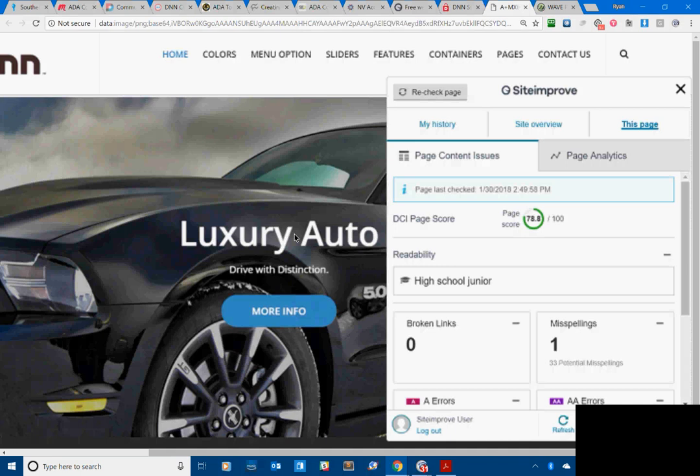Now, where the cost comes in is when you want to have that history and when you want to see it across your entire URL, not just one page at a time, and where you want to divvy things out into groups and assign people, assign content contributors actual tasks of saying, hey, we found a 404 error on this page. It's your job to fix it.